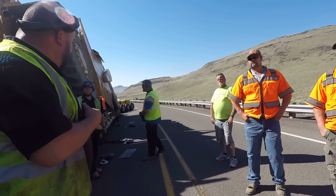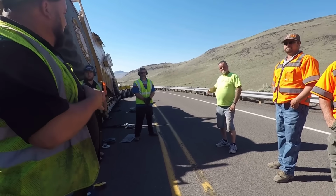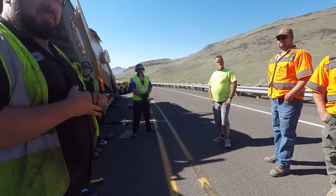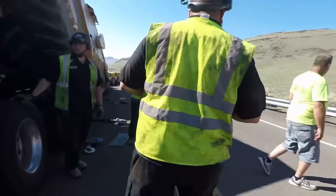Good. That's going to be the plan, but I think we're at a point now to shut down the road. We're going to start blocking this road. People are just going to have to wait, and we're going to start setting up. Sounds good. Okay, all right, we'll get to it. 7. Yeah, I'll get 7.